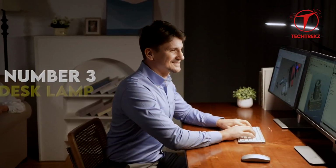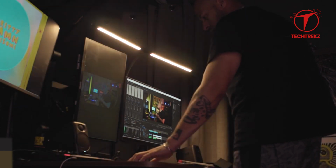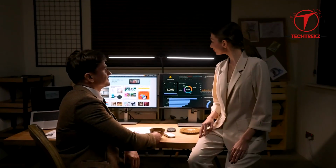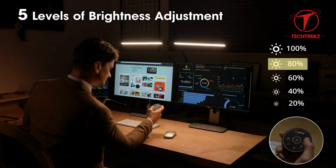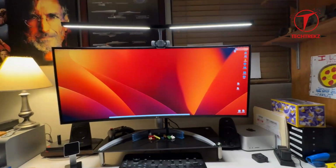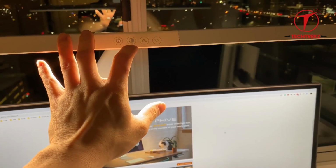Number 3. Smart Desk Lamp. The Smart Desk Lamp is an innovative gadget designed to boost your productivity and well-being in the office. It goes beyond simply providing light, offering a range of features that make working and studying more efficient and comfortable. With a wireless remote control, you can easily adjust the brightness, color, temperature, and set timers to prevent overwork. The memory function remembers your preferred settings, eliminating the need to readjust constantly.